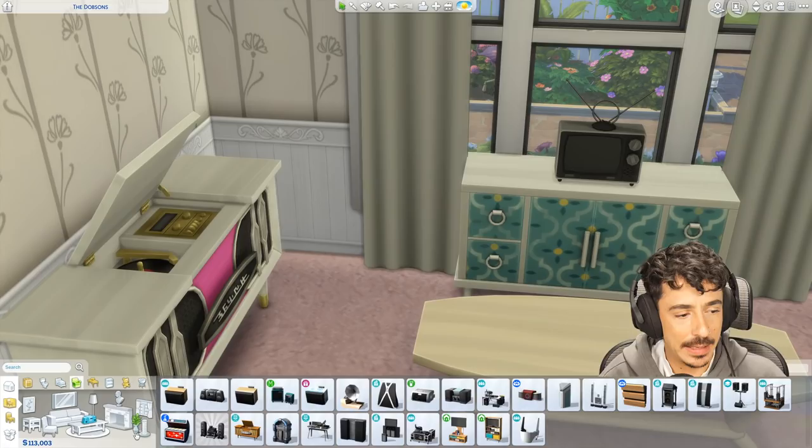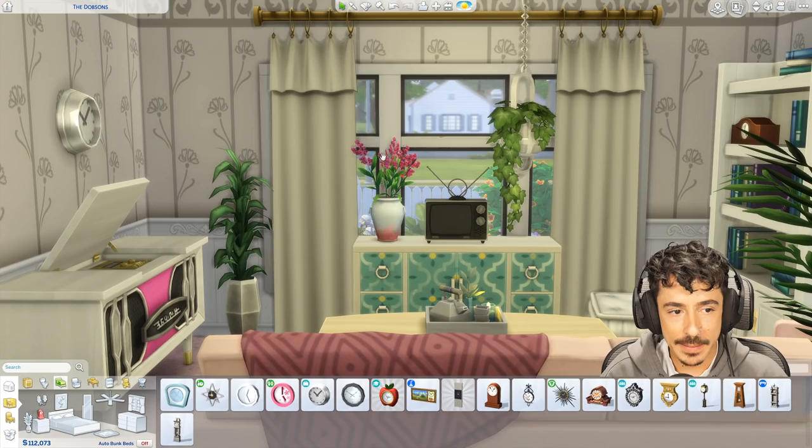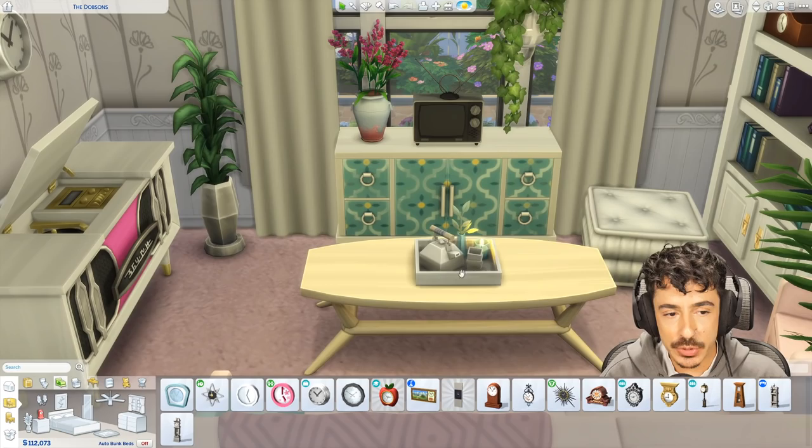I want some of the hanging plants as well. So let me find them. Okay, I've popped a few plants around. This hanging one over here. The big, big pink bunch of flowers. Maybe red. Pick these for Kylie. I'm for that. Put a little tea set on the table here. Little buffet on that side.